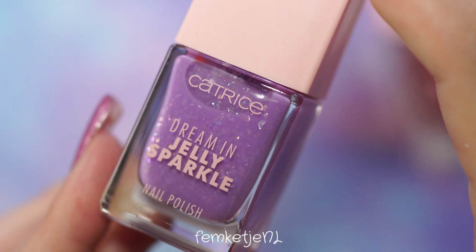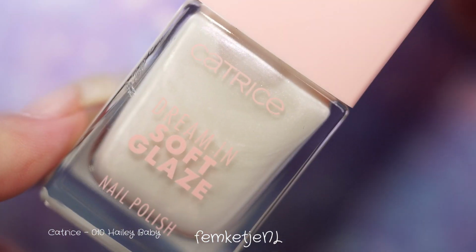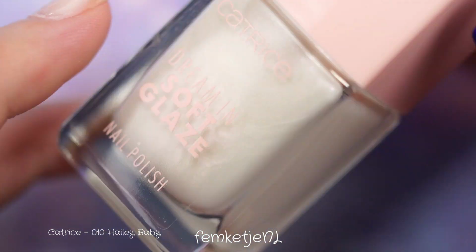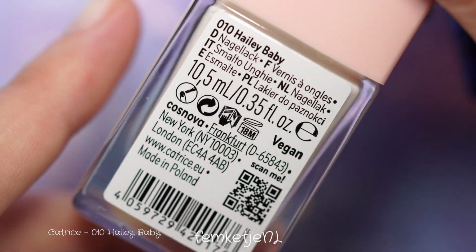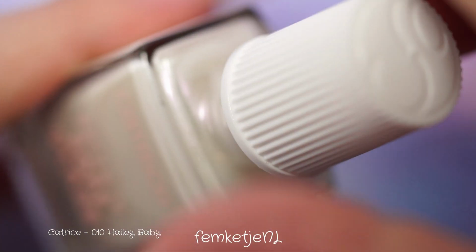For their latest Icon Nails collection update, they actually decided to get rid of those caps to also diminish any extra plastic that they use. But for this collection, for some reason, they kept it in and they made it pink. So this is actually called the Dream In collection. There are 3 different names for these polishes.